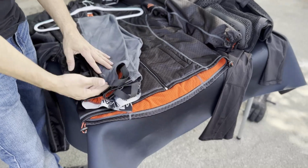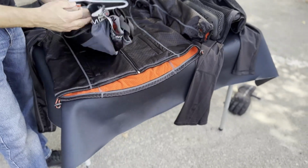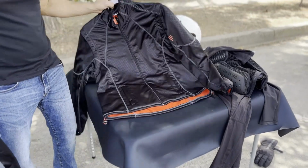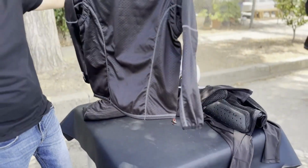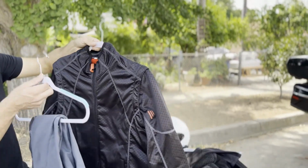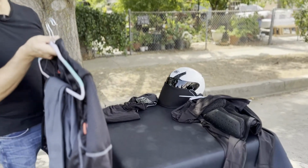So it keeps the heat in, but it still allows it to exhaust some of the moisture, so you stay comfortable and can ride for longer times. The same thing on this one here. So I'll wear that in case it gets a little colder on the colder days.